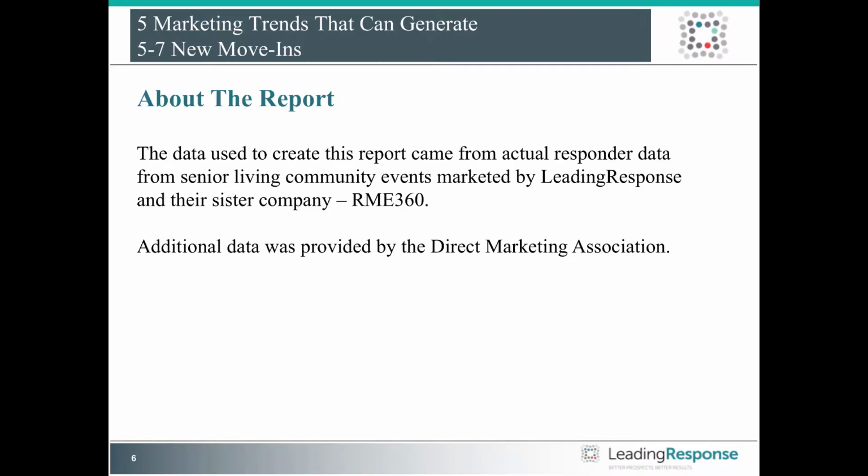And just in terms of the report itself, the data used to create this report came from actual responder data from our senior living community events marketed by ourselves and our sister company, RME 360. Additional data was provided by the Direct Marketing Association.